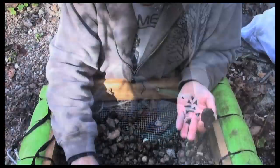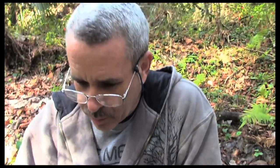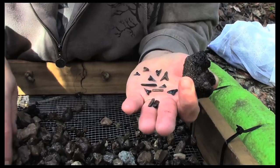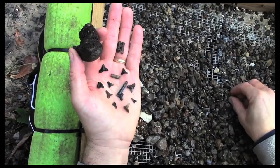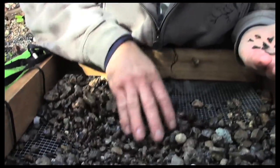All right. And you'll find, as you go along, that Gainesville has pretty colors, all sorts of colors in there. You just got to be patient and look. Some trays will yield 2 or 3 teeth. Other trays, I've had as many as 40 to 50 teeth. Then I get really excited.